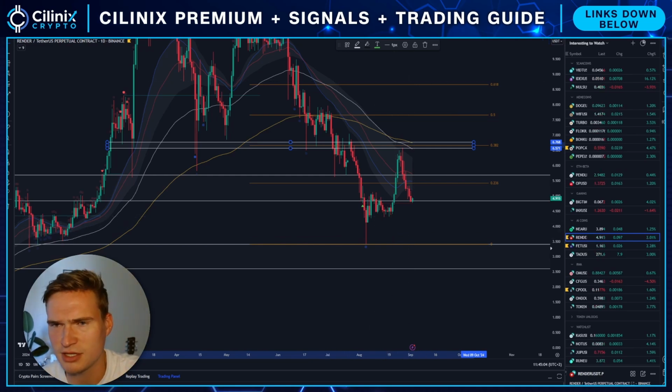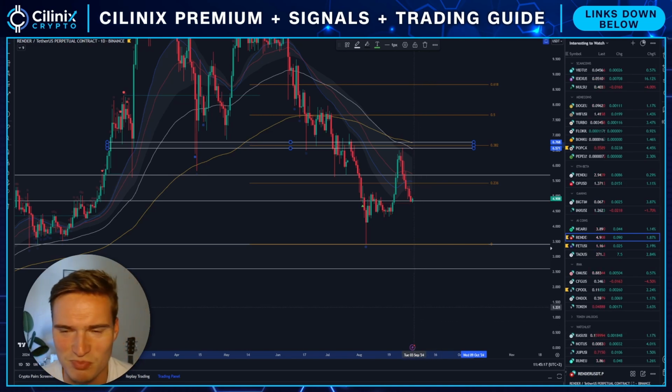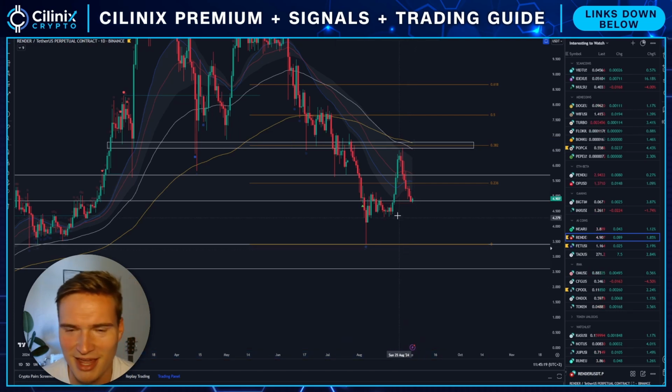The fundamentals I don't think we need to talk about too much. I still think regardless of this, Render is a good project, and once we actually do see some more bullish circumstances in the markets, and once we actually see a sustained bullish AI narrative instead of just a bit of a pump ahead of the Nvidia earnings, then Render will 100% rally. But that's not the case right now.